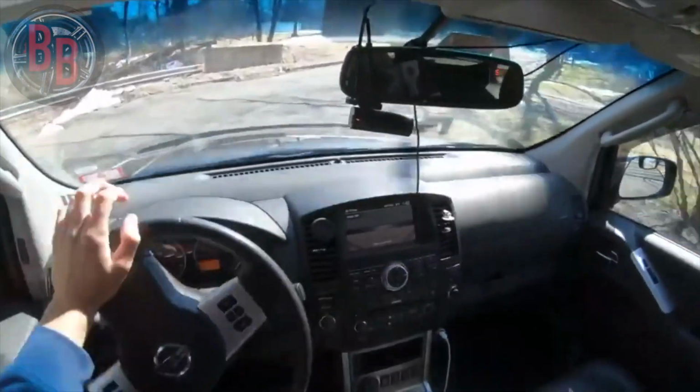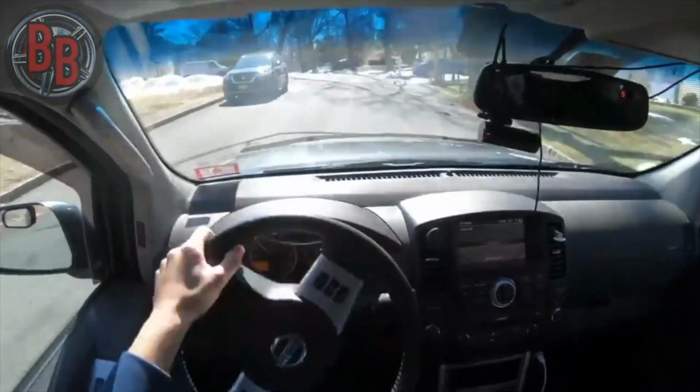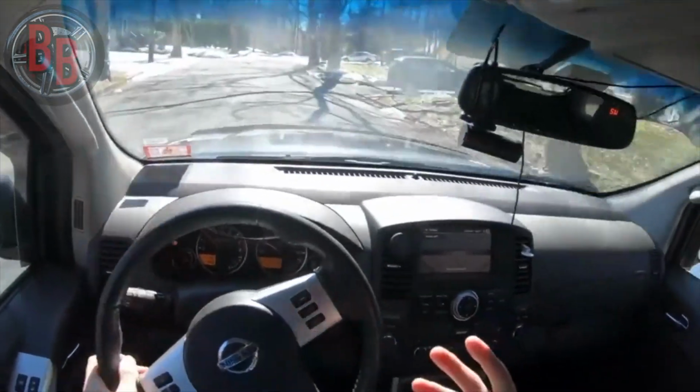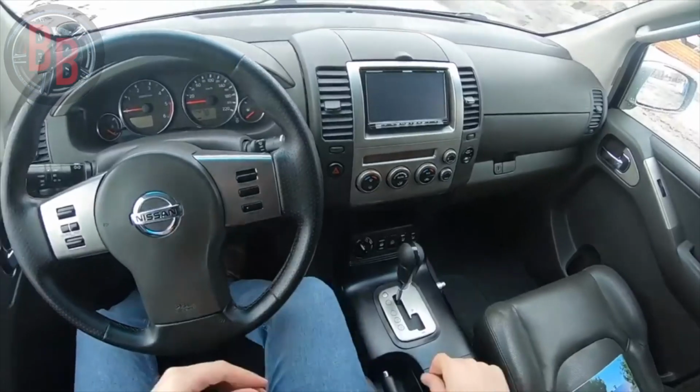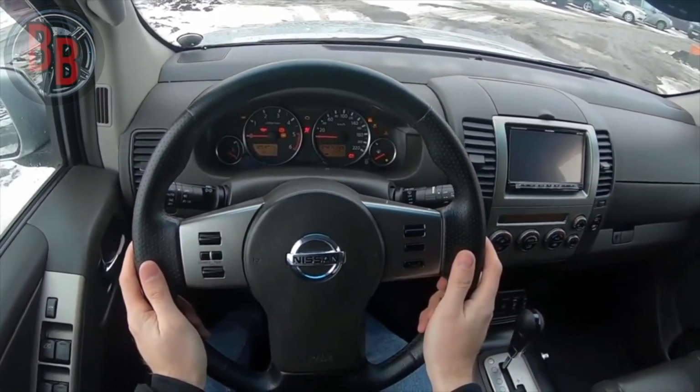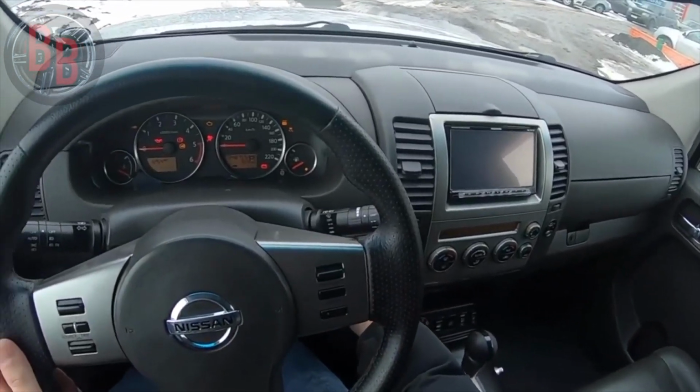Hello friends! The list of available power units initially included a turbo diesel with a working volume of 2.5 liters and 174 horsepower, and a petrol naturally aspirated V6 with a volume of 4.0 liters and 269 horsepower.